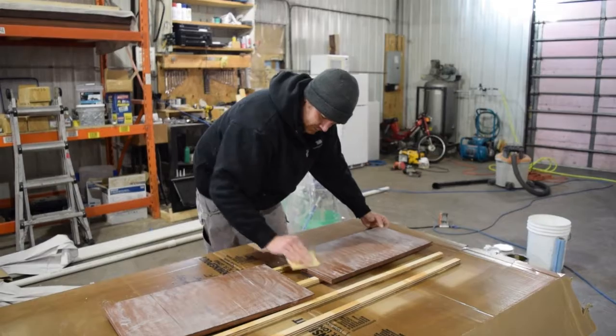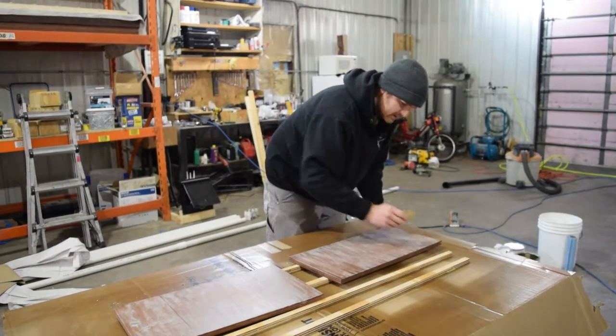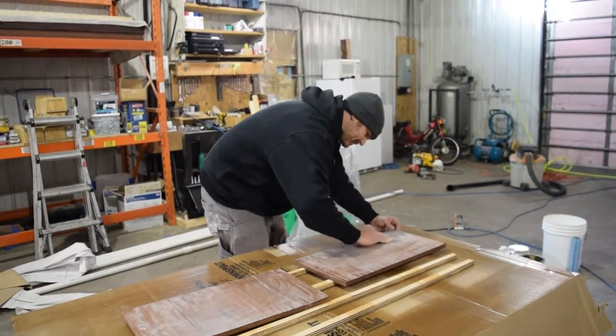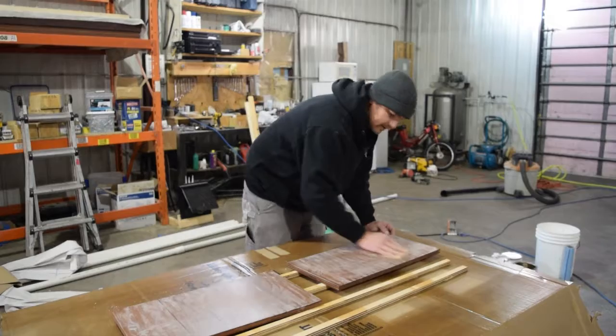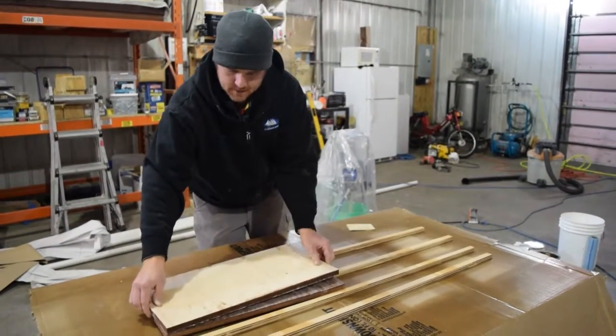And this is just a quick little deal. Just maybe a minute. Feel it. Make sure that there's no high stuff, no rough edges. I'm not putting a lot of pressure on here. Just real light. And that's done. And these 2 guys are done.